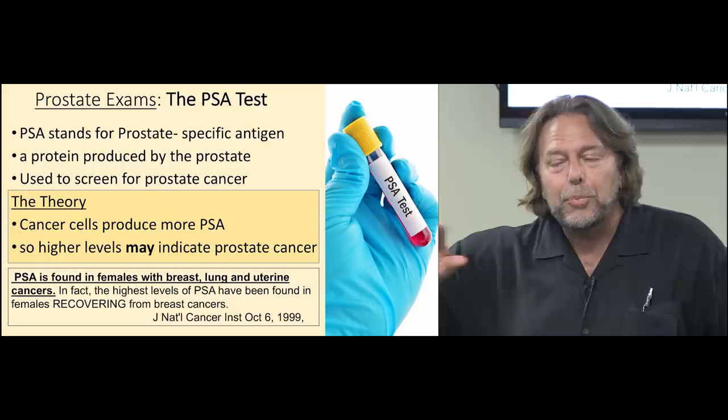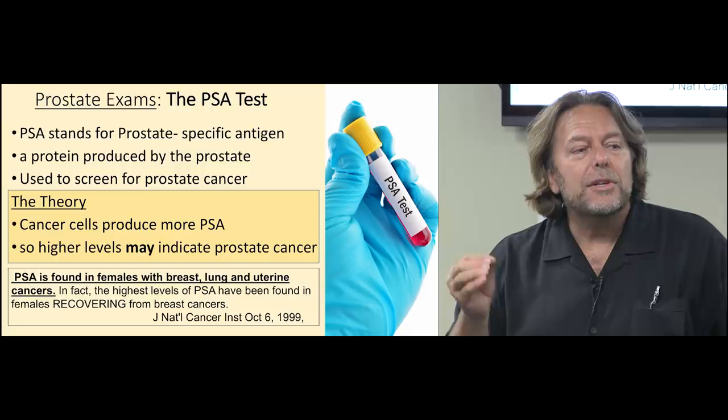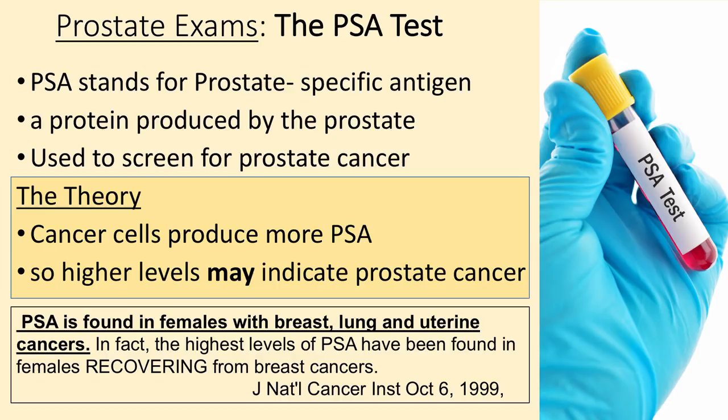The theory is that cancer cells secrete more of this PSA, or prostate-specific antigen. However, according to the Journal and National Cancer Institute, PSA is found in females with breast, lung and uterine cancers. In fact, the highest levels are found in females recovering from breast cancers.